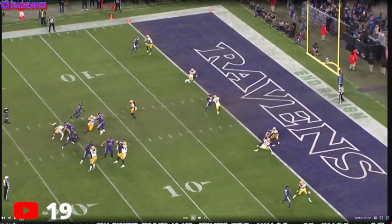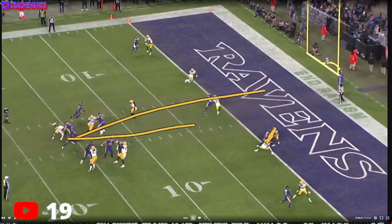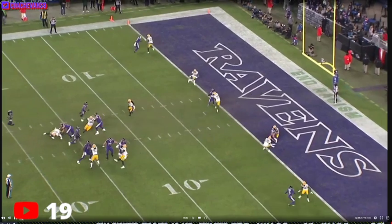Bateman running the fade. So because they're doubling Mark, look at the alley that Huntley has. And I drew that wrong. Look at the alley Huntley has. All Huntley has to do is beat this dude, and he technically kind of guard Freeman. He can't just leave it.